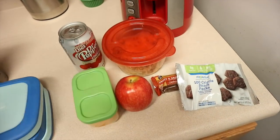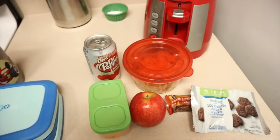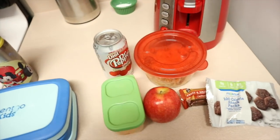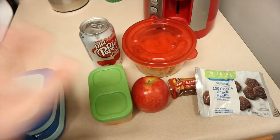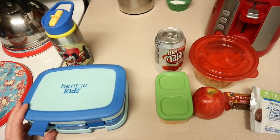With David, I'd rather pack too much and have him bring stuff home than, if he gets hungry, he's 30 minutes from home and he's going to have to stop and spend money at a gas station or something. So lots of snacks and all that.